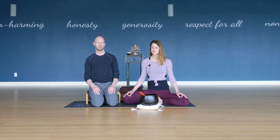When or if you feel this, remind yourself of the space you set up, the space you're holding to observe the totality of you.